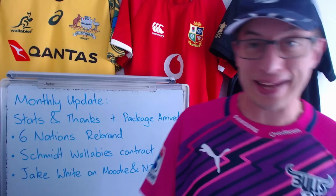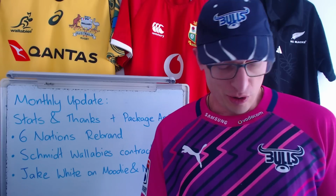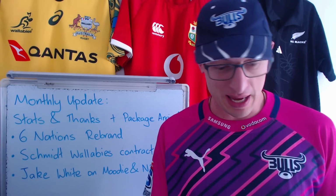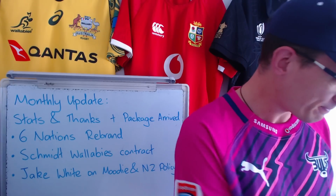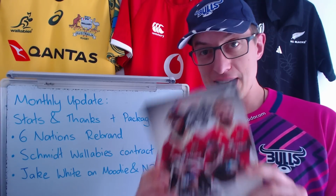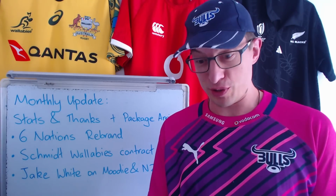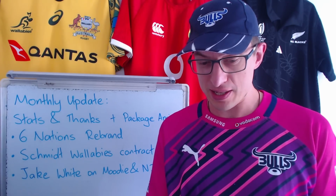I mentioned the package that has arrived. It is not a jersey, I believe, but my man John recently attended a match over in Ireland and picked up some gear, which he thankfully sent through here. It is one thing that's hard to find here in NZ. It's a match day program. Match day program from the Munster against All Blacks 15 match. I've literally just opened this now, so I'll have to have a read of this.